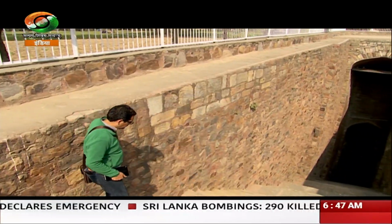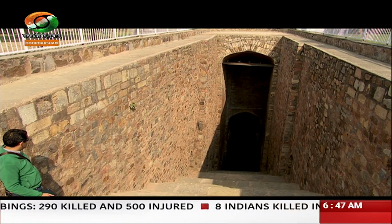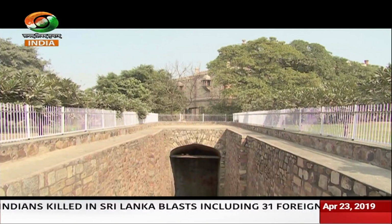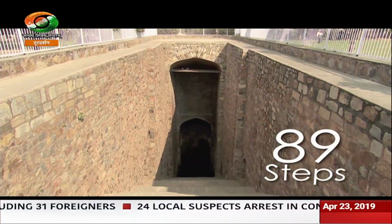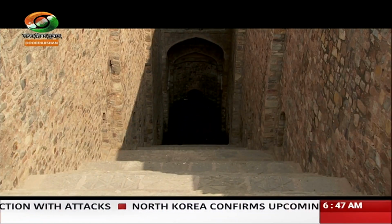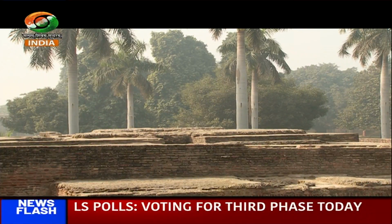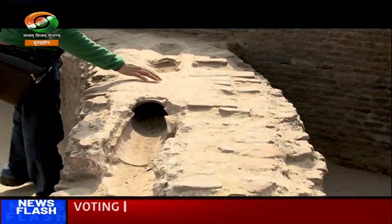As in most Mughal structures, there are carefully constructed water bodies within the fort. Since the fort stood on an elevation, the main step well had to be dug deeper and has 89 steps descending down 22 meters at an incline. The hammam or bathhouse had hot and cold water provisions. Even today, one can see the terracotta pipes which carried the water.